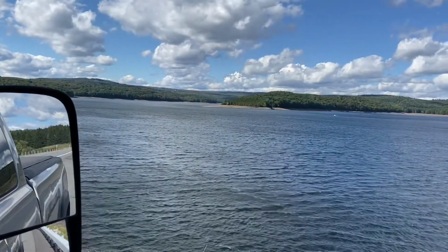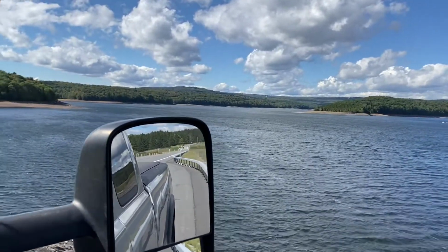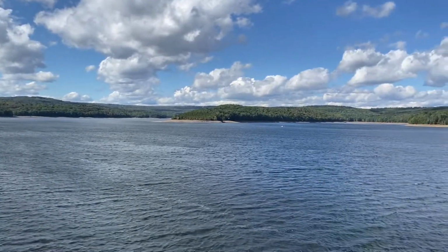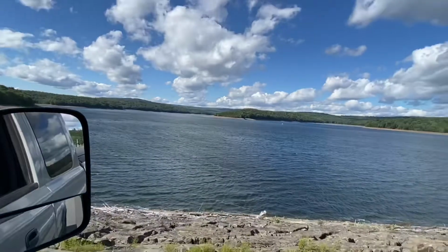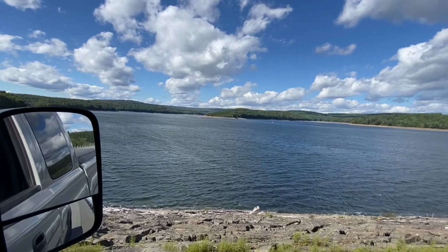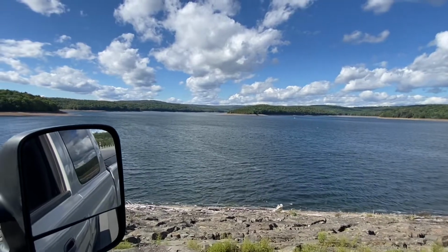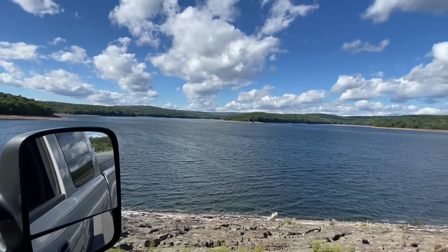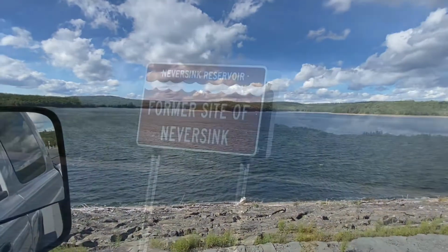This is the Neversink Reservoir. The Neversink Reservoir was created in 1953 because New York needed more water. So what they did was they dammed up the Neversink River and flooded two towns, one called Neversink and the other one called Bittersweet. But you can imagine, the town of Neversink is down under there somewhere. It had 2,000 residents, a bowling alley, a casino, and now it no longer exists. Oh, wait. It is called Neversink, so what they did was they moved the town about 4 miles down away from here, and there is still a Neversink, New York. So we're going to go there next. Bye.